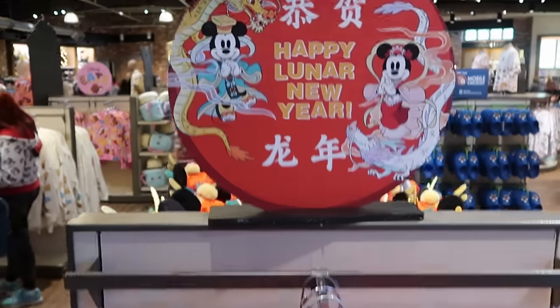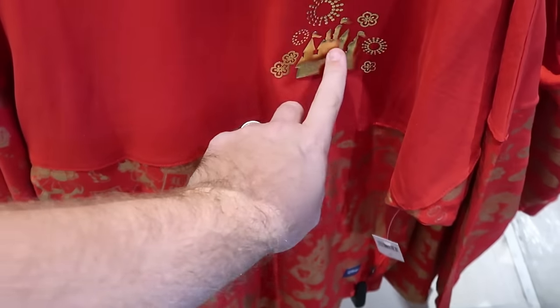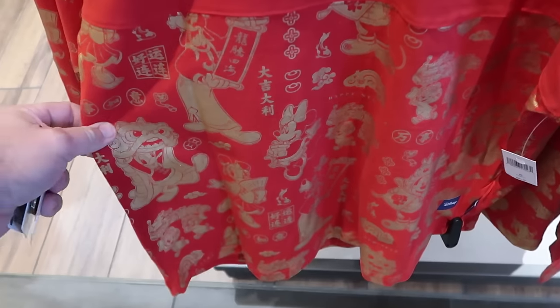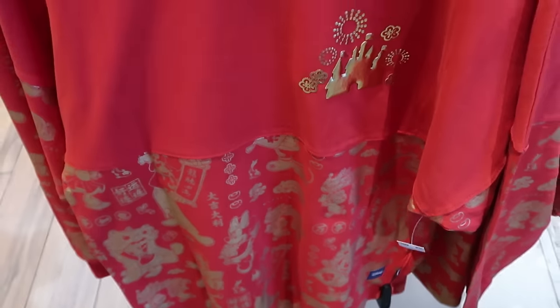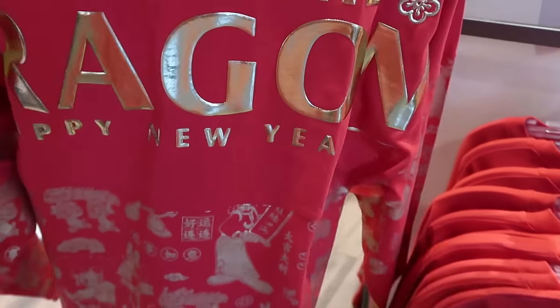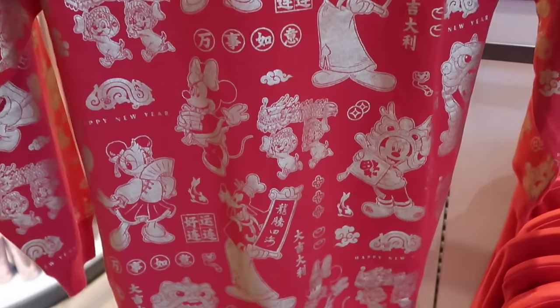And here's some of your brand new Happy Lunar New Year merchandise, a cool little photo op with Mickey and Minnie. But they do have the adult size spirit jersey right underneath with the gold Cinderella castle. At the bottom though, you have Pluto, Mickey, Minnie, Chip and Dale down there. These are $85 a piece. The backside says Year of the Dragon, Happy New Year, with all of the main Disney characters.